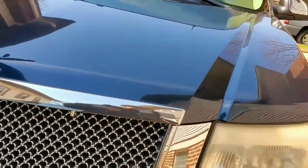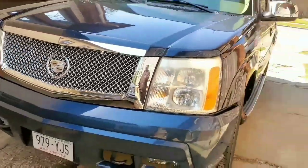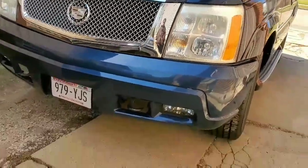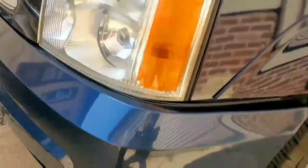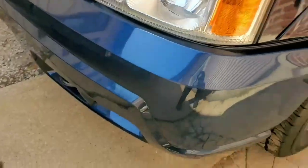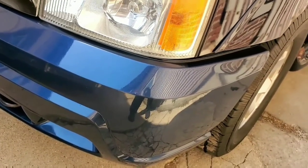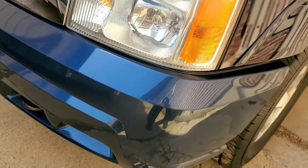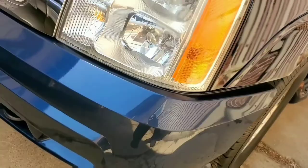Okay, so here's Boo, y'all. So you see the bumper down at the bottom, you guys, it was hanging because of my fender, you guys. There was nothing left on the inside of my fender for my bumper to connect to.